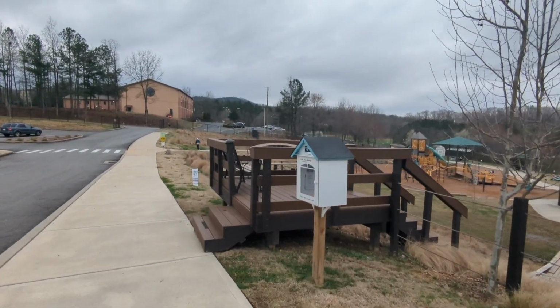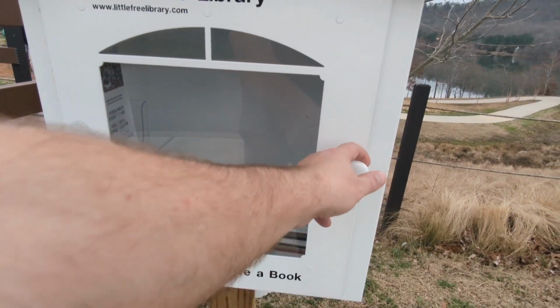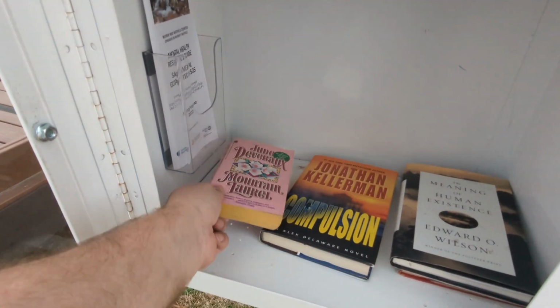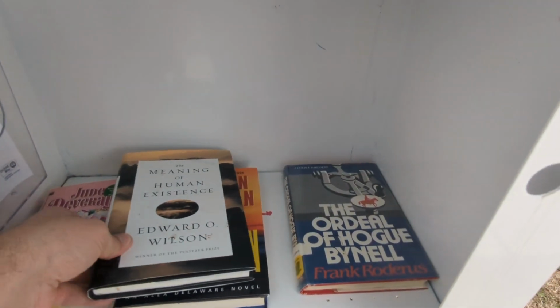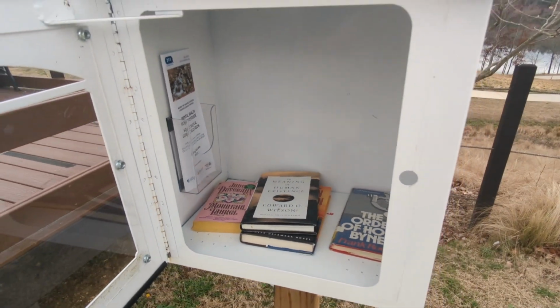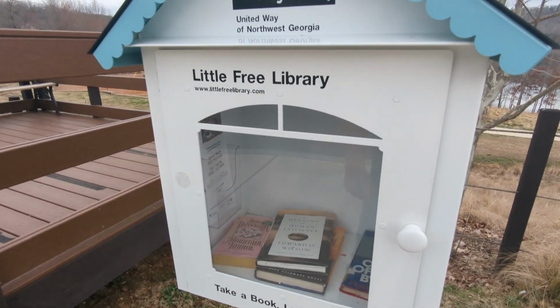Little free libraries. What kind of new books do we got here? Mountain Laurel. Compulsion. The Meaning of Human Existence. Very interesting. Little free library.